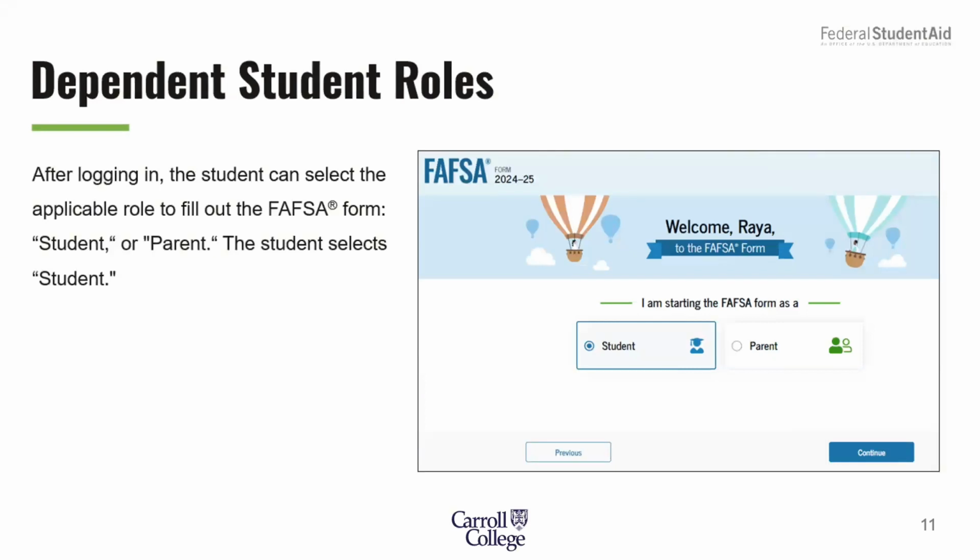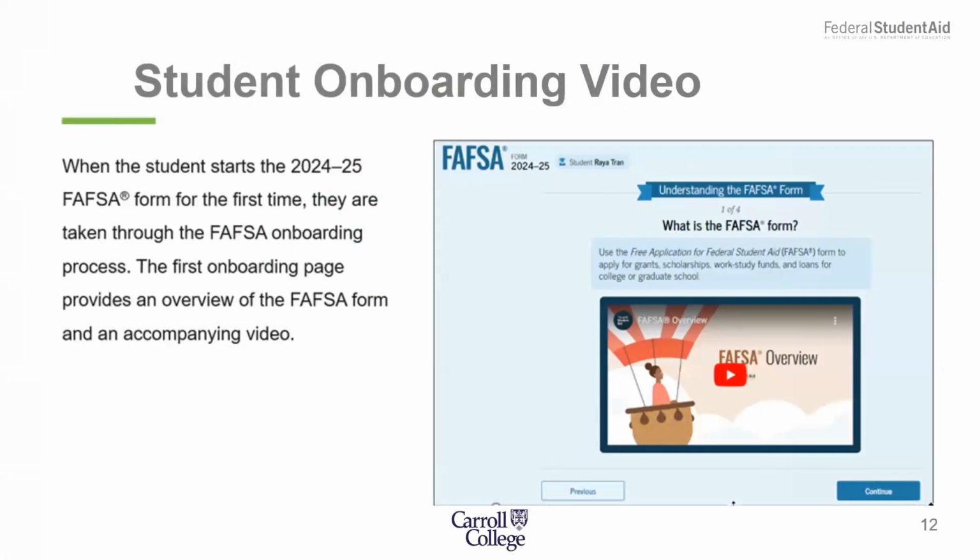After logging in, the student can select the applicable role to fill out the form. So this is the student in this example completing the form. So they're going to indicate student. And then when the student starts the form for the first time, they are taken through that onboarding process. The first onboarding page provides an overview of the form with an accompanying video.